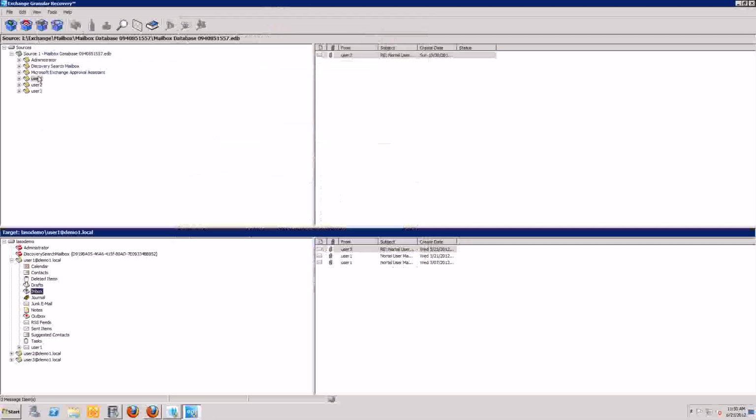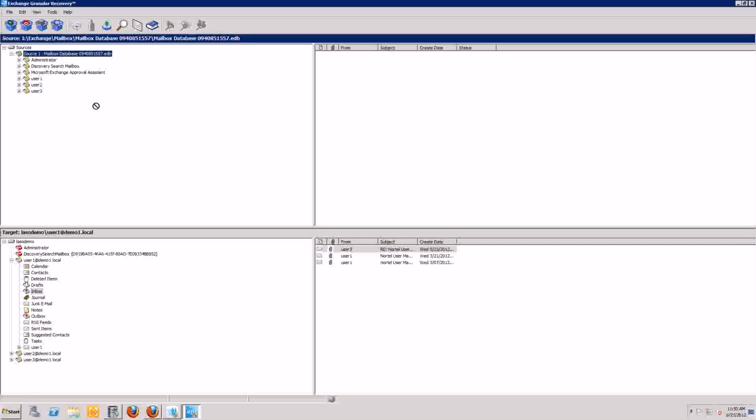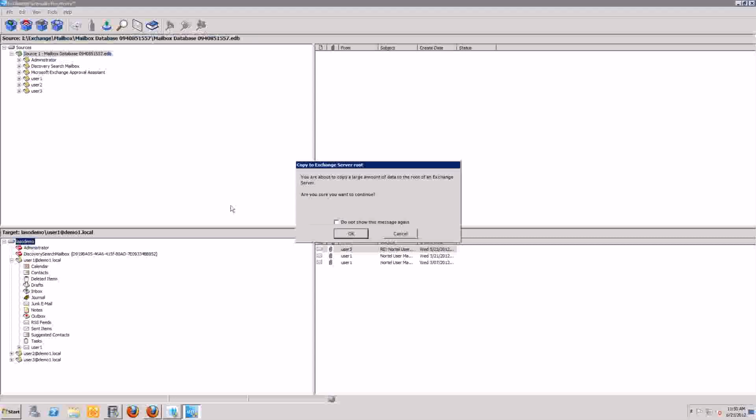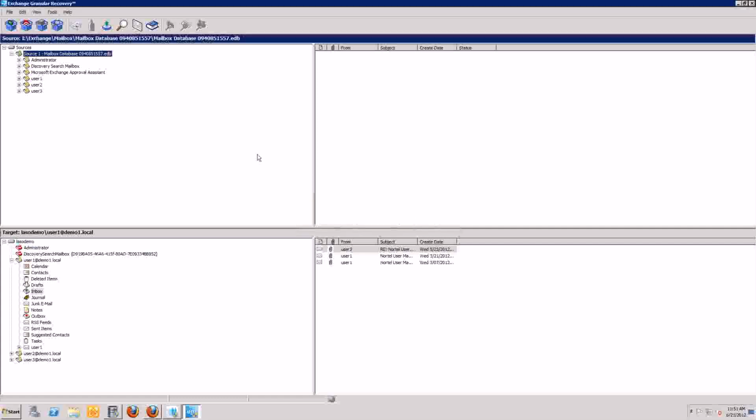Really simple program. You can take and drag and drop a new mailbox right in here, and it'll go ahead and recover that. I can take the whole EDB file and drag and drop it on the new hardware, and it'll recover to the new hardware location. It'll even create the mailboxes that don't currently exist. See, it's a really nice, simple, powerful program, and that was all very quick for demo purposes.